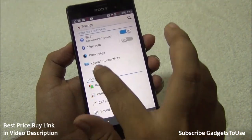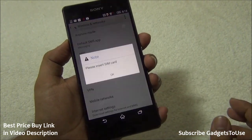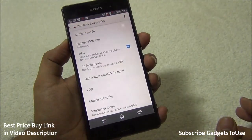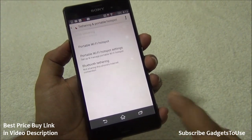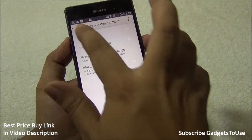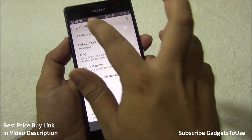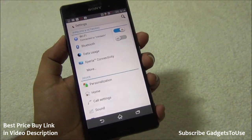Taking a look at the options for sharing internet, you do have support for internet sharing on this device. You need to insert a SIM card, but again you do have the option of creating a portable Wi-Fi hotspot. You do have support for USB tethering, and Bluetooth tethering is also supported. You also have support for NFC, and VPN is also there. So these are all the things.